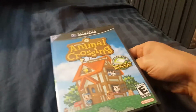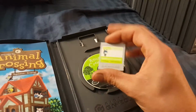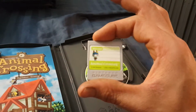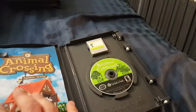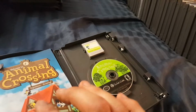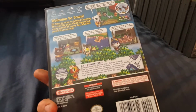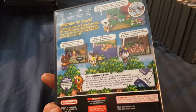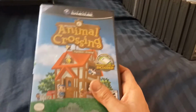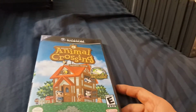Animal Crossing, and so when you go to get this, try to get it with the memory card just because it's badass. And this is one of those games with that thick manual. I love that. Awesome game, definitely worth picking up. You could dump a couple dozen hours into this and have a blast with it. Get the roots of the series and all that stuff. Definitely worth owning.